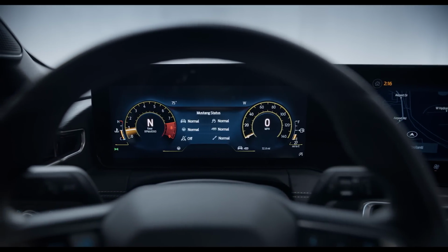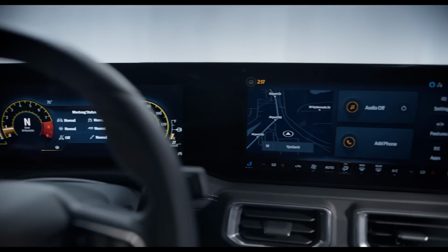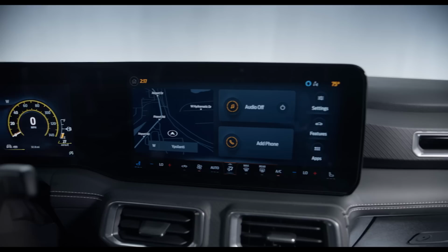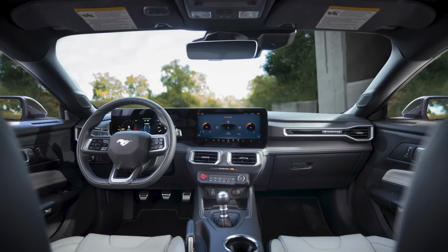They say that screen can be optionally configured though, so expect a smaller screen for base models, but they haven't said what size it'll be or what it'll look like. Other nice touches though are that the screen being higher does make room for a wireless phone charger in the front cubby there, and there's even USB ports in the ceiling now, so you can run track cameras or dash cams without the need to hardwire or mess with dangling cables, which is great.